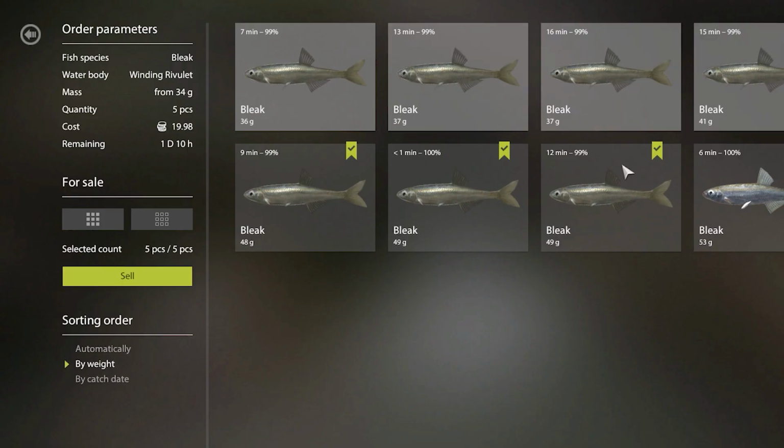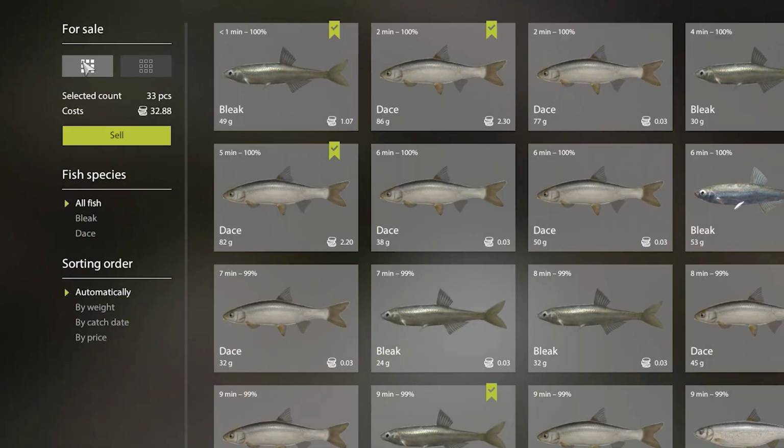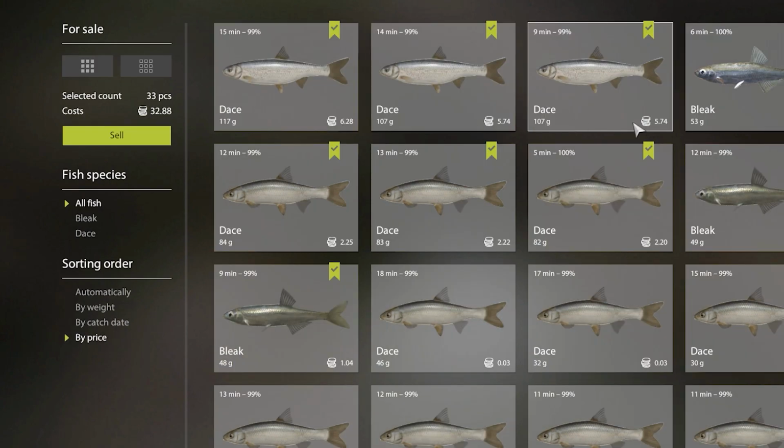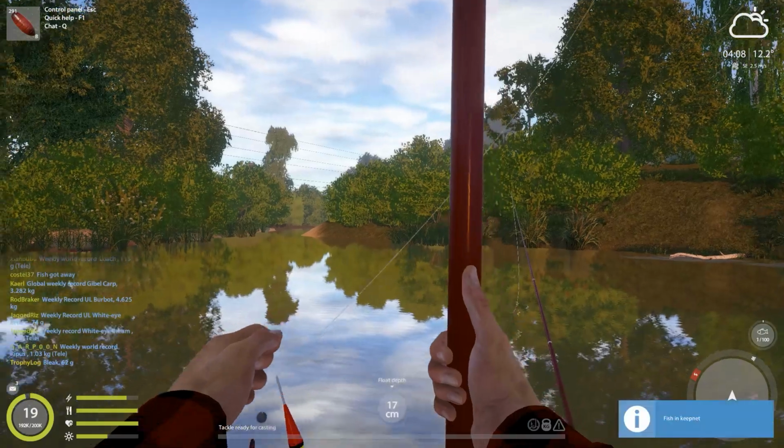20 silver for the bleak cafe order. And the rest of the keep net is worth 32 silver. You get a lot of small fish, but the bigger fish are worth actually quite a lot. This bleak is more than half the trophy size.